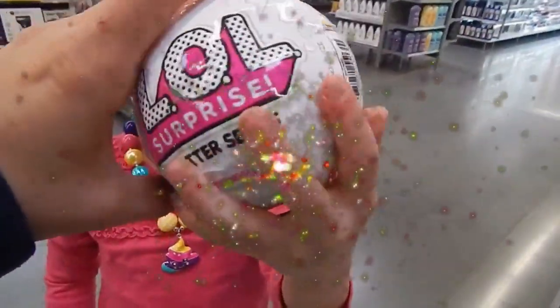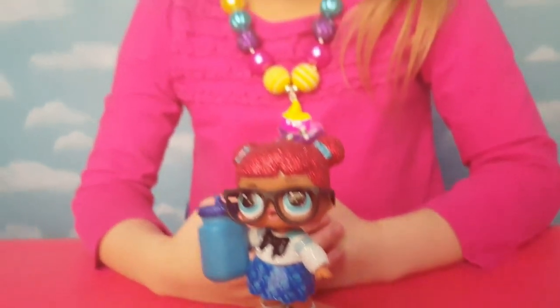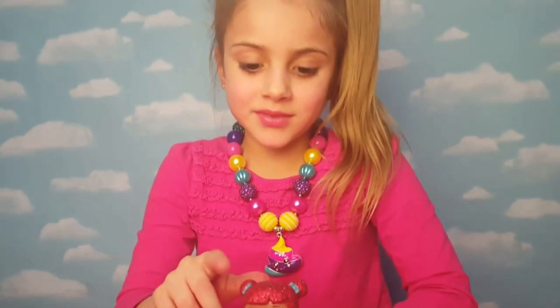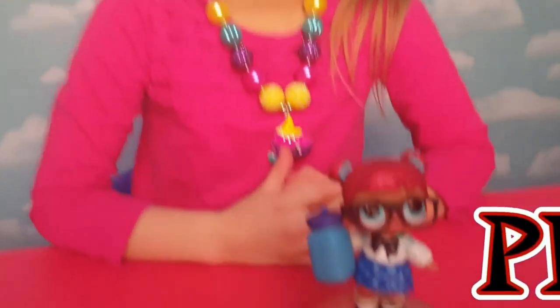LOL Unbox Me Glitter Series. She is so adorable. Isn't she? Yes, she's really, really super glittery and so cute. Do you know what she's called? Teacher's pet. That is so neat.